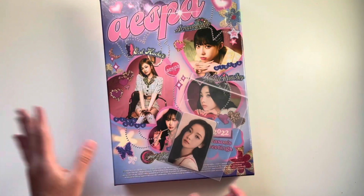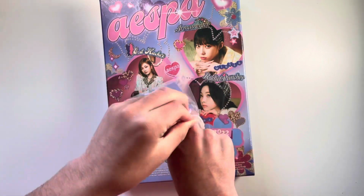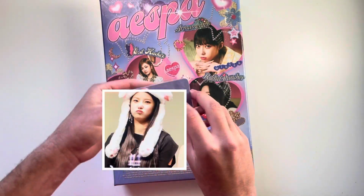So let's do... Okay, so these have random cards inside. So I feel like we should do these last because that's kind of exciting. This is also very exciting, but we know the inclusions. So first we have the K-Town for You pause. So let's go through these.